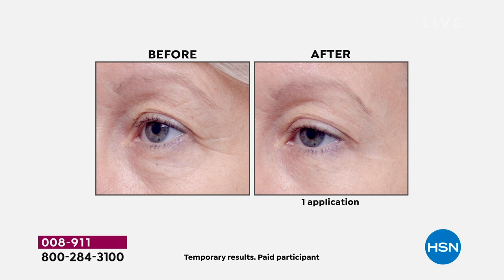This is one application after 5 minutes. After 5 minutes, the firmness in and around the eye area will improve 43%. This is an average. After 14 days, it will improve 46%, and after 28 days, guess what? The firmness goes to 58%. So most of the time 58%.